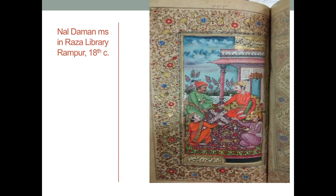This is again a manuscript from Raza Library on Nal and Daman, a story from the Mahabharata. It is an 18th century manuscript, and see the colors. I will request Hirad to compare it with the manuscript of the Shahnama he has in his collection, the Library of Congress collection, where the same high colors are used, especially the red and the green. A comparative study of these illustrations can be made. This is the opening folio of the same.